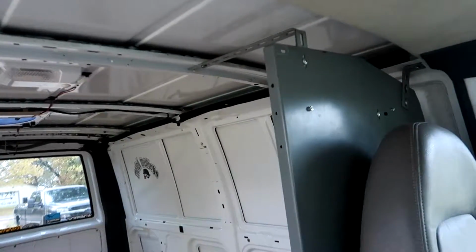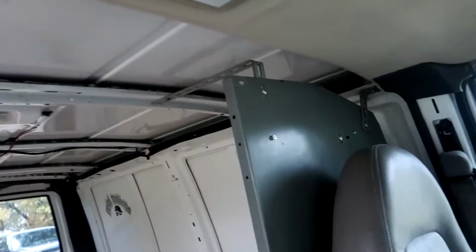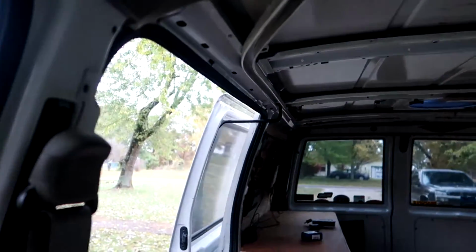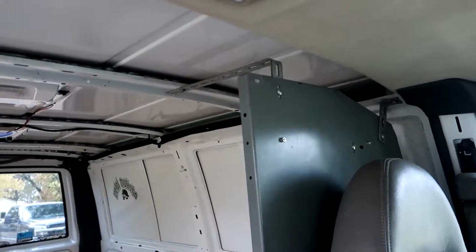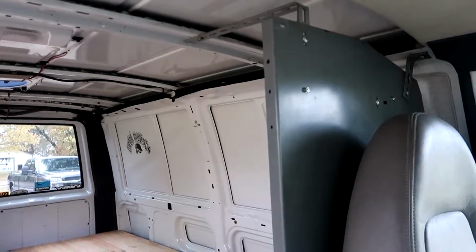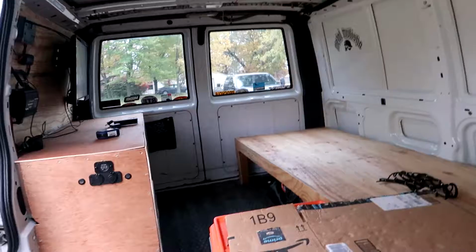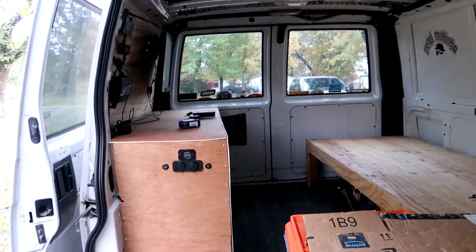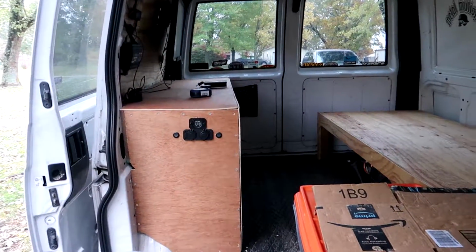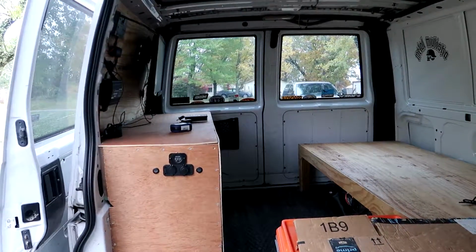And one more thing I completely forgot about, because I didn't even put it on my list. I need to get a curtain for across here for when I sleep, and that way I can shut this off, and when I'm heating the van at night and it's cold, I'll be able to shut this curtain, and hopefully it'll keep a lot of the heat in the back there. But yeah, this seat sitting backwards is pretty awesome. Definitely opens it up a little bit. So anyway, I think that's about it.